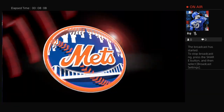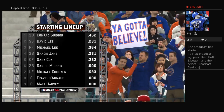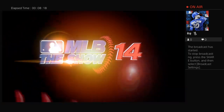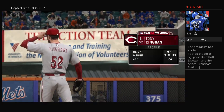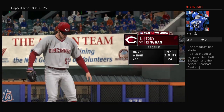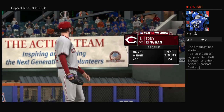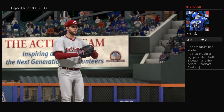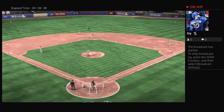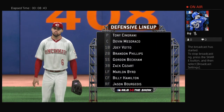Now here's the starting lineup for the Mets as put forward by manager Terry Collins. Tony Cingrani will be on the mound to face them. He's a guy that's got pretty good command of his pitches, but he's got to make sure he doesn't fall in love with the fastball because guys in the past have had a tendency to sit on it and have success against him. And defensively, you see the Reds line up like this behind him.